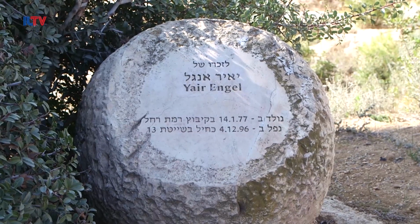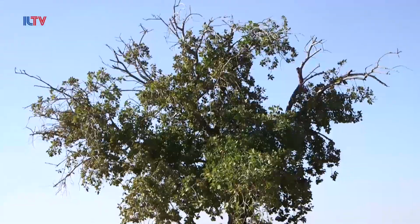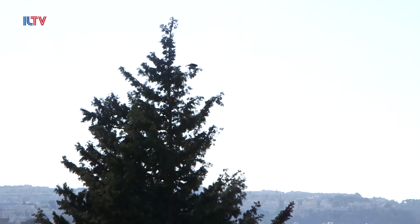Yair had the reputation of being the strongest guy around, like the oak tree in the forest, a fitting symbolization for a hero who gave his life in service to his country. The monument consists of boulders and stones set in concrete surrounding the oak tree.